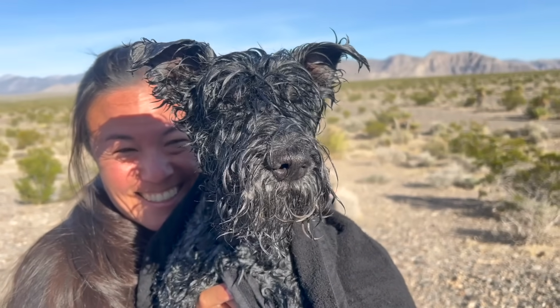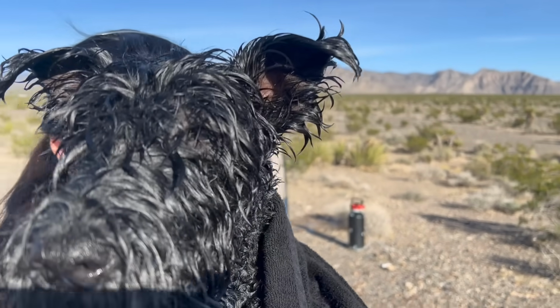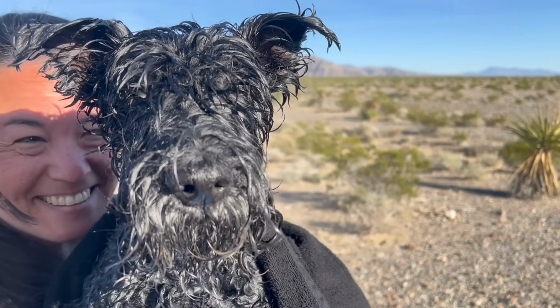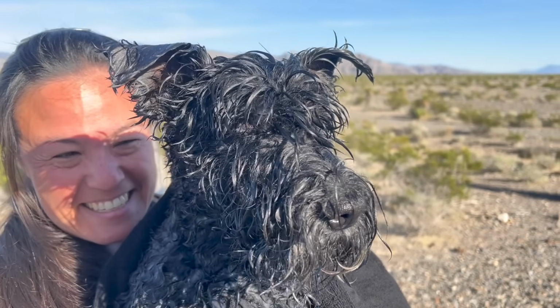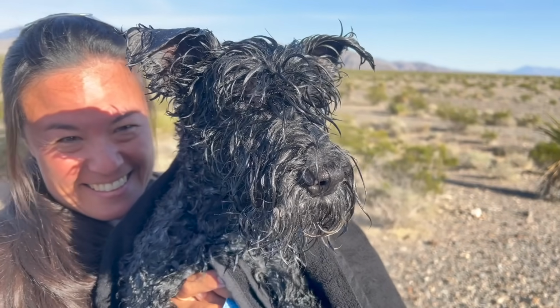It's bath day for Hobbs today. We just did like I did, got on the shower tent there and took about 2.5 gallons. I think we got him pretty good. Now we got to deal with him drying off. Good boy, Hobbs. You're the best dog. Good. He just stands there, doesn't fight it. All right, let's get you dried off.